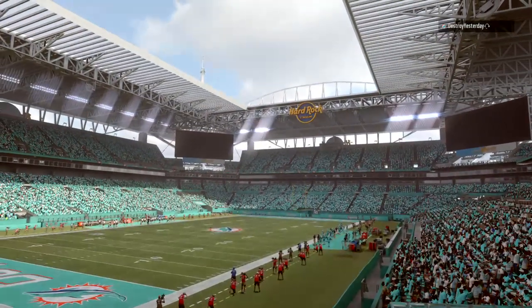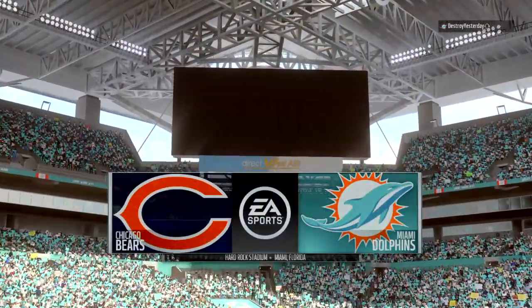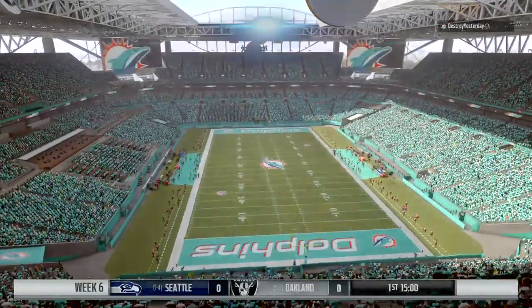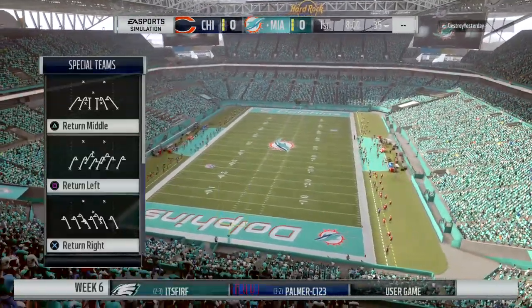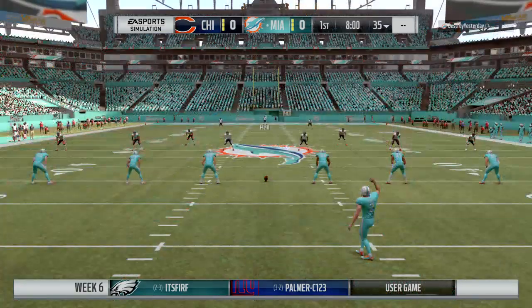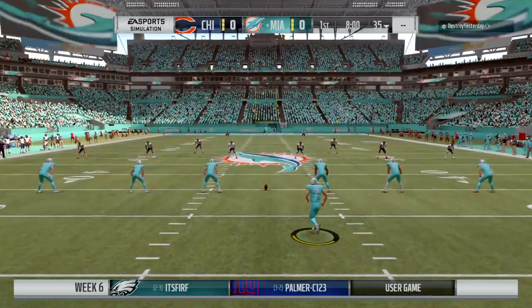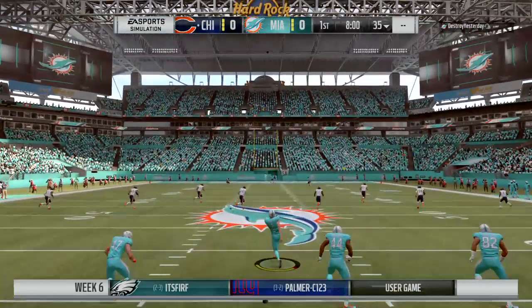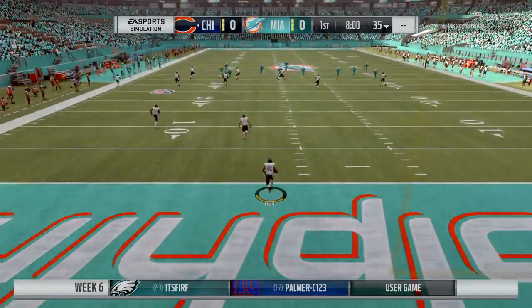Thank you, Coach. From beautiful South Florida, there's a look at Hard Rock Stadium in Miami. The excitement brewing here in South Florida as a moment ago the Dolphins starters were introduced to this home crowd. They're fired up as well as they get set to match up with the Chicago Bears. Set to go now in Week 6 of the NFL season, and we are underway on EA Sports.